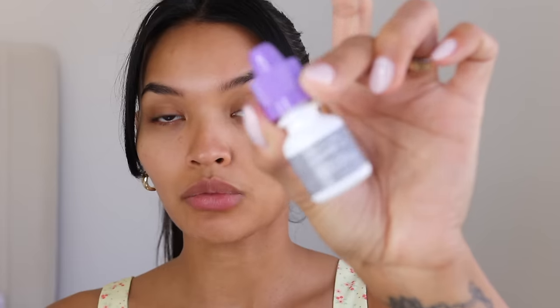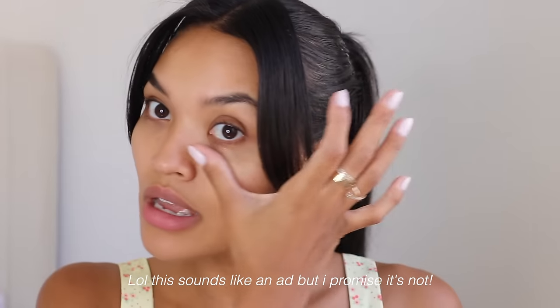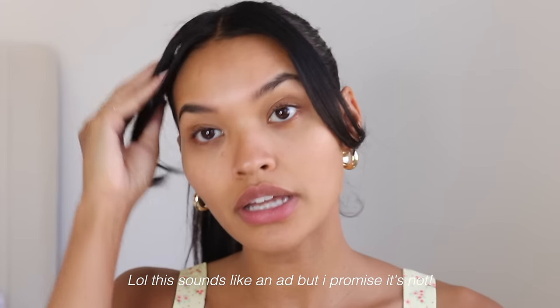So I go ahead and put some eye drops in, just because I noticed that when I use these specific ones, and I recently discovered this, it's Lumify. You can get it at Target, you can get it on Amazon. It's the best eye drops ever. It literally makes the whites of your eyes look so white, and I swear it helps make your makeup look pop even more.